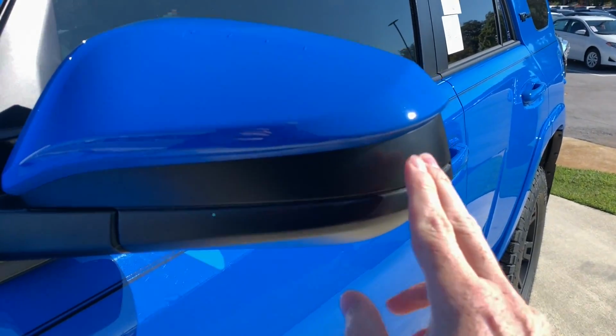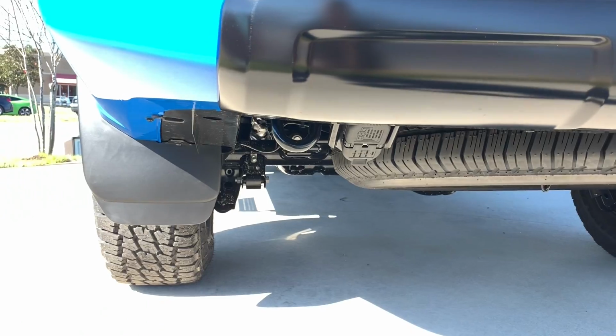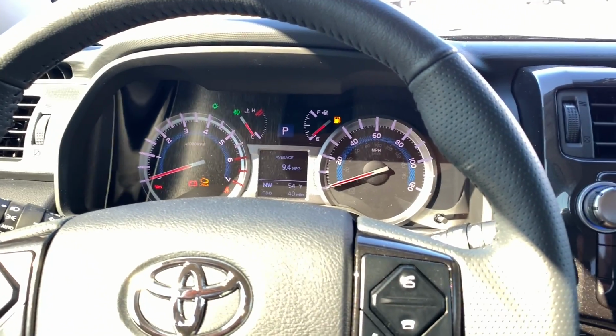No blinker indicators in the mirrors again. Only Canada gets that. Comes with the standard hitch receiver, tow recovery point. And here we are inside of it.